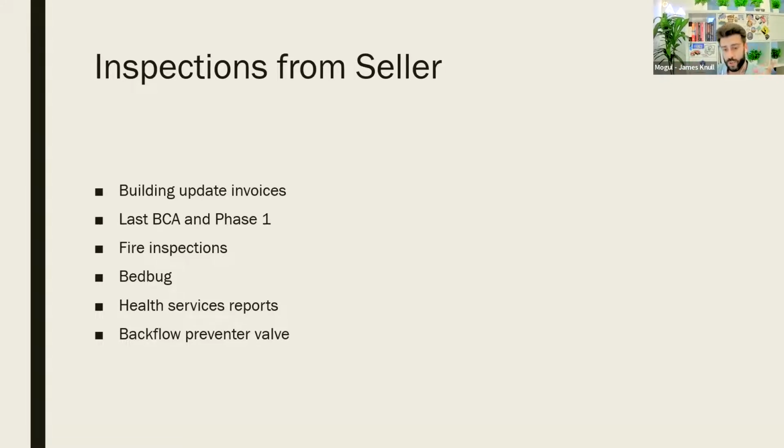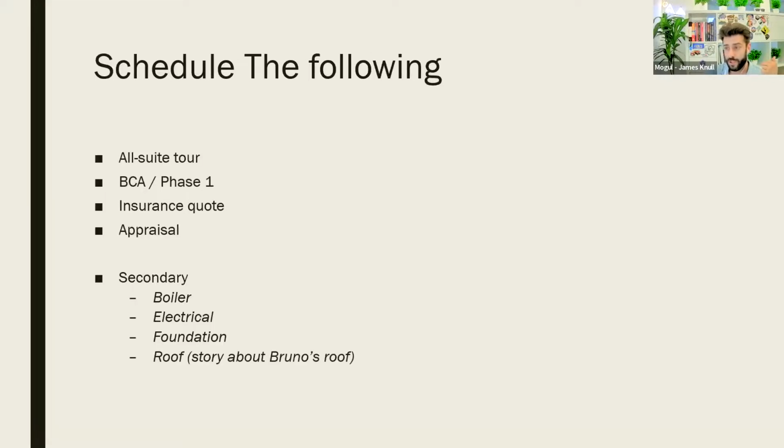What we want to schedule as buyers for due diligence is, number one, an all-suite tour. I want my eyeballs in every suite. If they say, oh, this tenant, there's a reason for that, we can't go in the suite because of this, it's a red flag. I want my eyes in every single suite. I want to see what's going on in there. I want to take pictures. I want to take notes. I want to know what's going on.